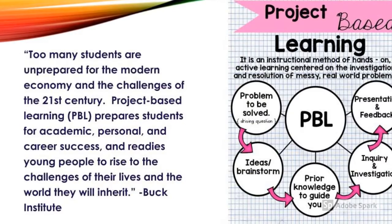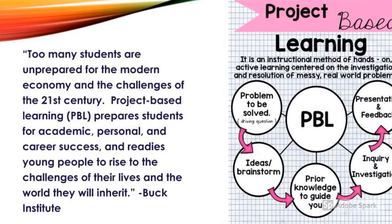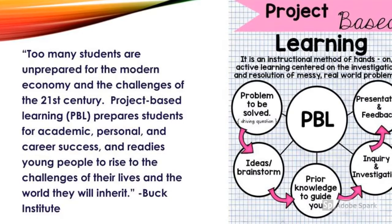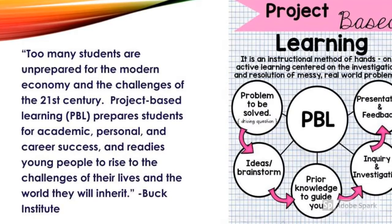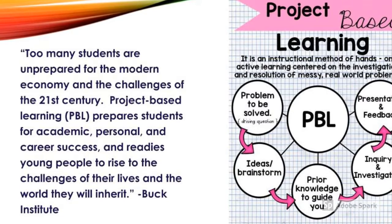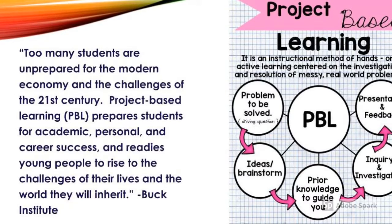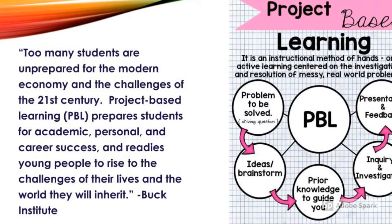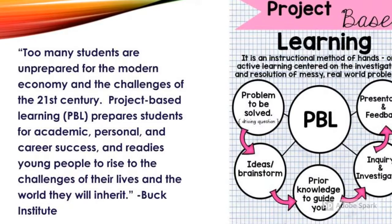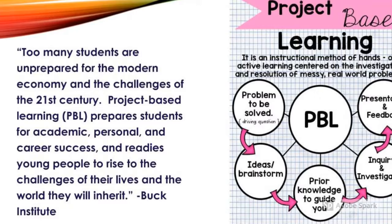I think project-based learning is just so important for our students because in the real world, we're not given a set of instructions to do something or to solve something. We have to go through the process of inquiry and trying to critically think and to collaborate and to be creative in coming up with solutions. And so PBL is very important. So you can see the statement here from the Buck Institute. I totally agree that it helps our students be successful.